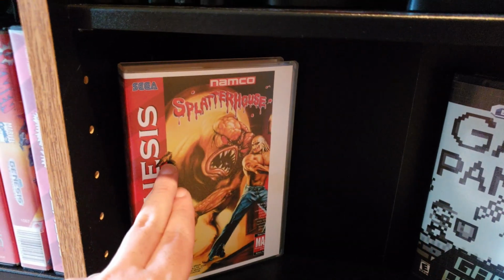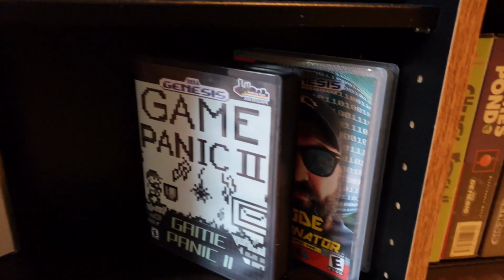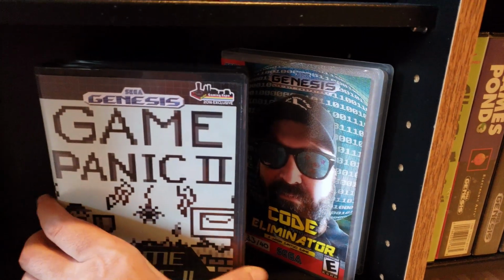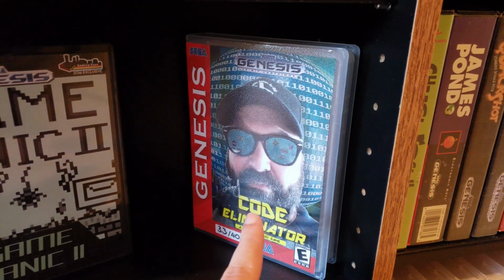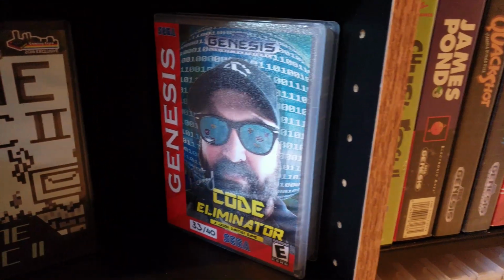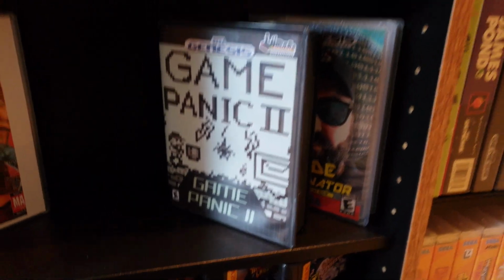I really like it. And then I have a legit cart of Splatterhouse here, but it's Splatterhouse 3. It's a real cart in a repro box, of course. And then some of John Hancock's homebrews that I got from him at the Portland Retro Gaming Expo. That was this one, the Game Panic 2. And then this one I got at Cowlitz, I believe, the expo in Washington. And I got number 33 out of 40, which I thought was appropriate. COE 33, got number 33. So John, super cool guy, and I'm really happy to have those in the collection, of course.